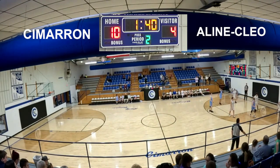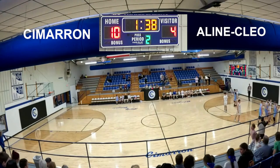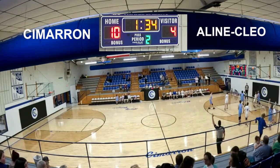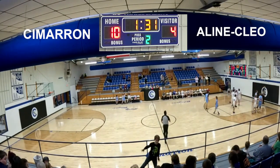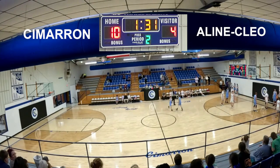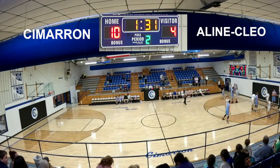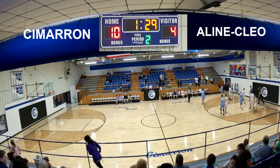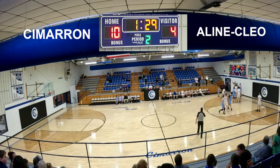Off there, but I can see that one. Allen ball in the corner. Shot goes up, missed. Number 4 from Cimarron, Patterson and number 13. Jump ball situation here. And it is Allen ball. Off of the hand, Bryson Moore. Good deflection on that one. Stops the ball from going to the corner.